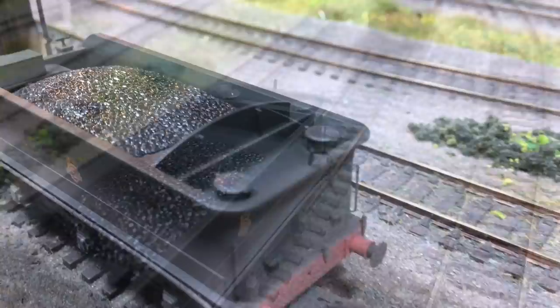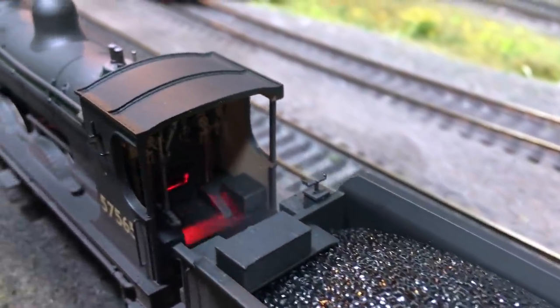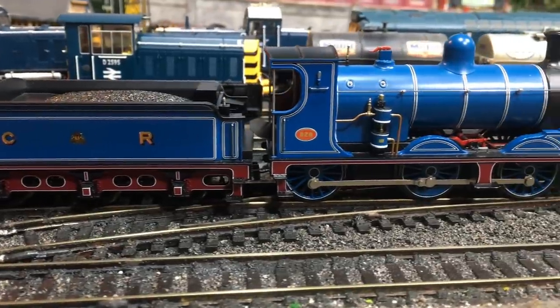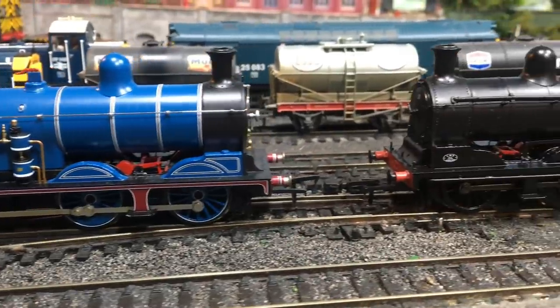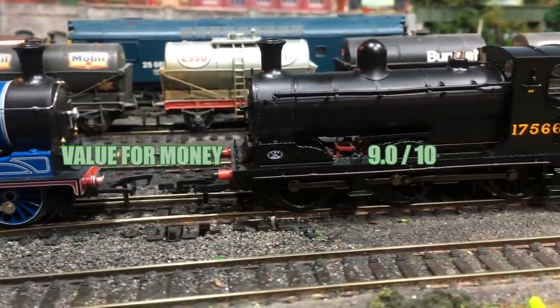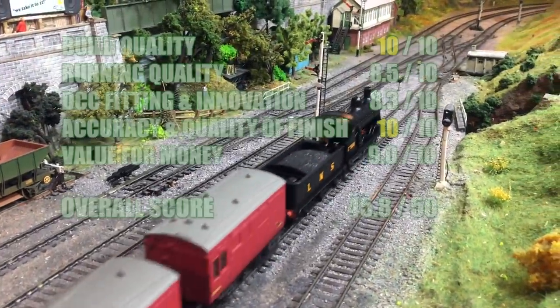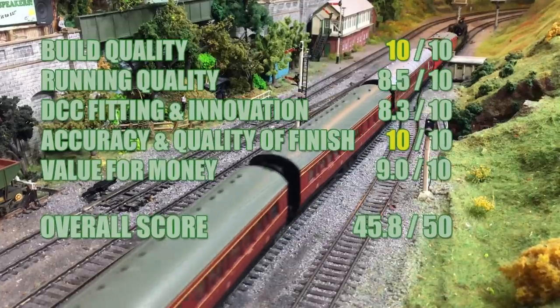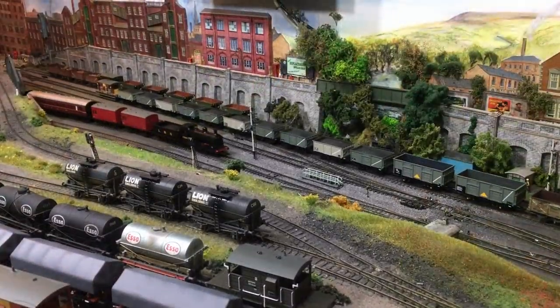But do these models offer value for money? Well, I still think that they do. You get a lot of model for your money. And there's some really innovative things going on here. Particularly with the Caledonian Railway liveried versions, these are an extremely pretty locomotive. And I'm going to give these a 9 out of 10 for value for money. And that gives us a final score of 45.8 out of 50. It's a great score for what is certainly to be a great locomotive that will prove exceptionally popular.